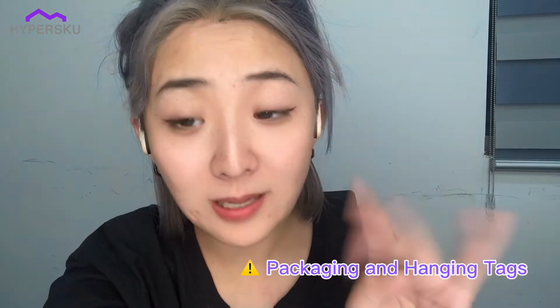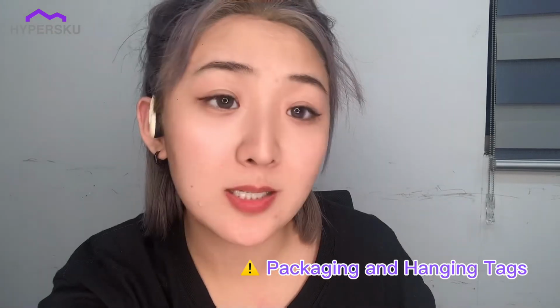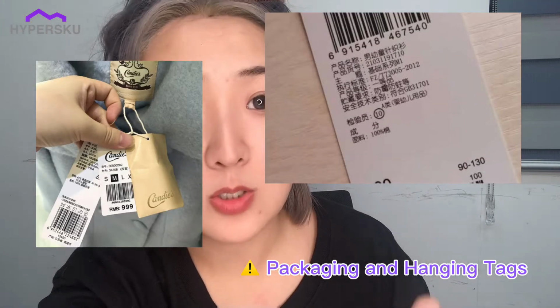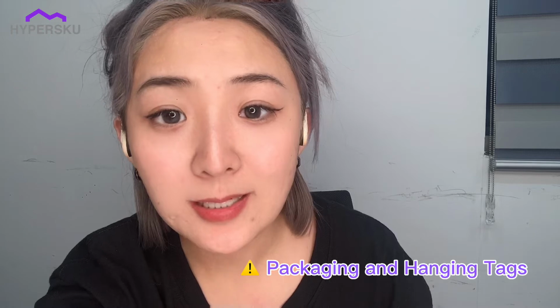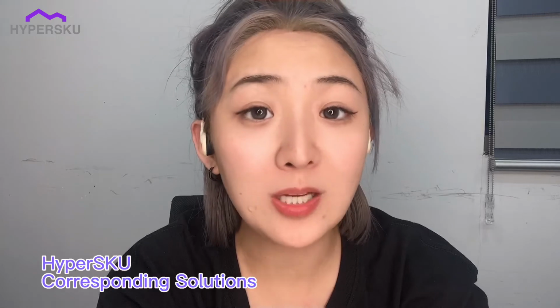The fourth problem is packaging and the hanging tag. Inconsistent text and Chinese characters on the outer packaging are common problems for dropshippers who are sourcing from AliExpress. It will significantly reduce your brand image. You may have encountered the problem that we just mentioned, or maybe not, but don't worry, the HyperSKU team has corresponding solutions for each question.